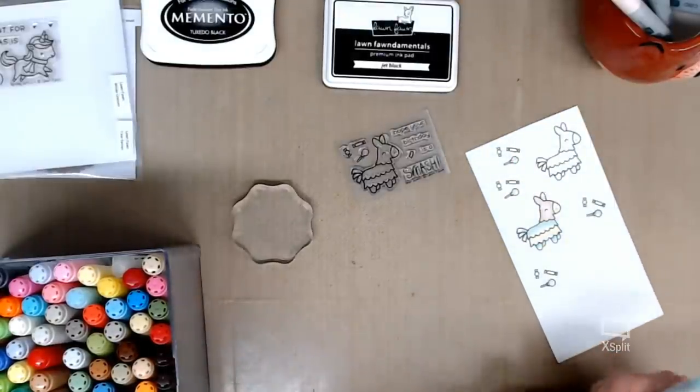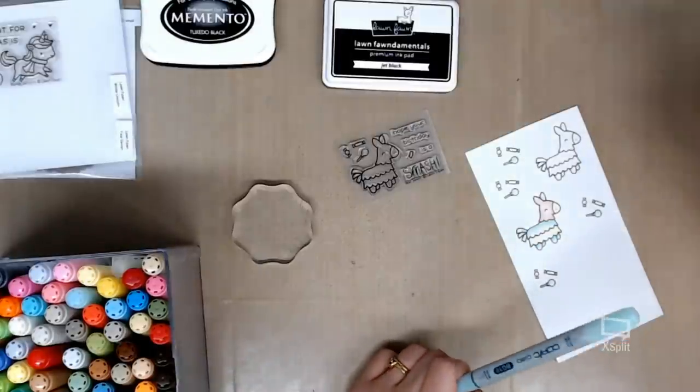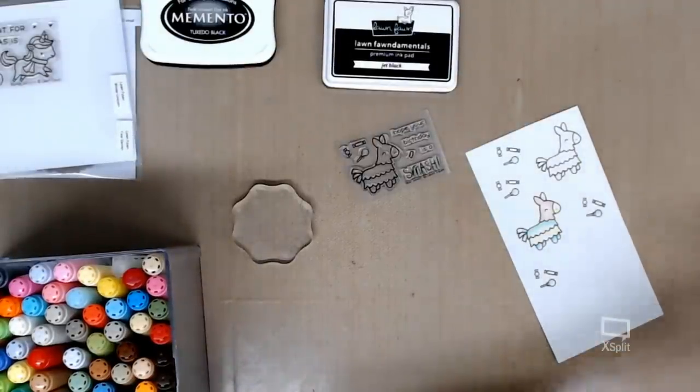Okay, so I have got a pinata. Let's add a little bit of color to the rest of these things.